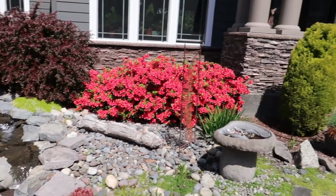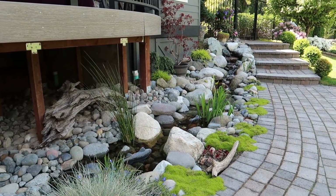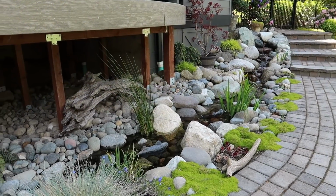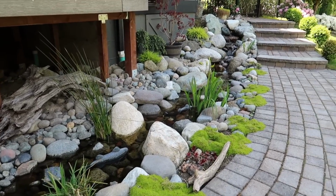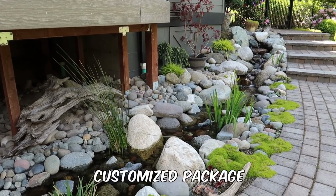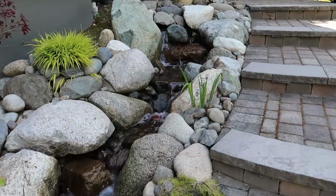It's just spectacular. This is actually one of our pre-priced packages on our website. This one is the CASCADE Pondless Waterfall. The selling price of this package is $9,950. Includes all the rock work you see, the pump, filtration, aqua blocks. On this particular one, we actually added about 5-foot length. The CASCADE comes with 14 feet, so this one's a little bit longer.